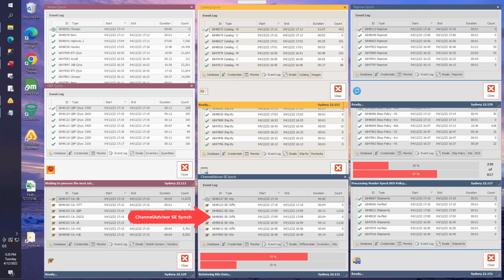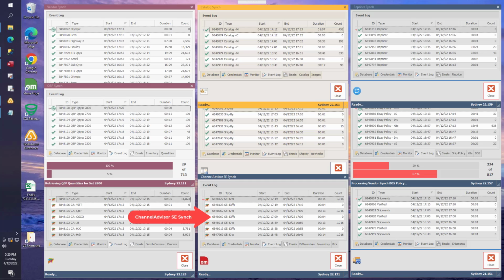The last one is kits, which is currently running. It recalculates all the quantities and the number of kits that can be sold based on what the current quantities are, not only in the warehouse, also vendor quantities that are sent up through the distribution center sync.